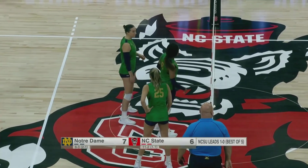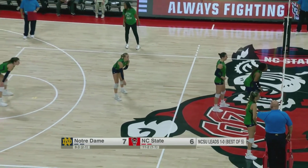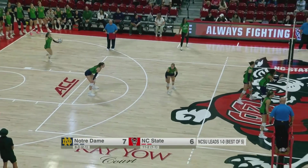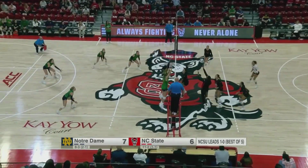Such scrappy volleyball being played by both teams here, whether it's covering the hitters. Flipped in this set. I think both teams saw they were getting some cobwebs off in the first set with some errors, and they're looking to fight their way back. That 1 o'clock coffee didn't kick in just yet.